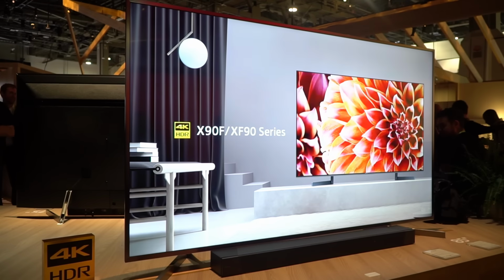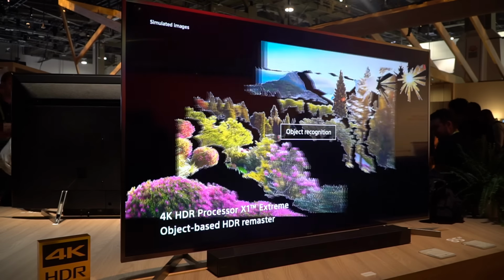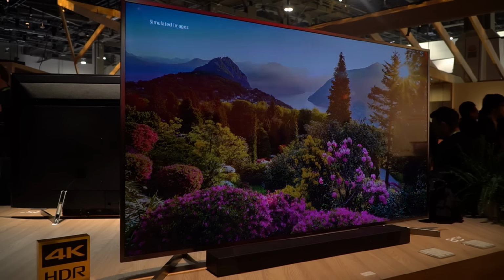And what about the X900F? That's the new LCD TV, full array local dimming, right? Yes, it's a full array. The X900F is available up to 85 inches. They're all full array. We are adding the X1 Extreme to that set. This is the processor that was before only in the A1E OLED and some of the other LCDs, but now you're bringing it down market a little bit.